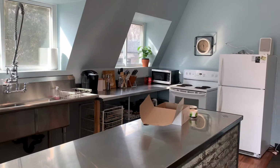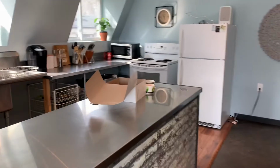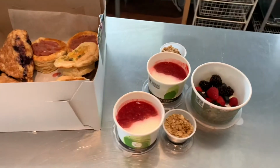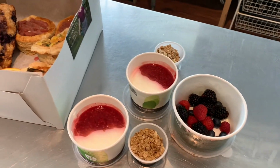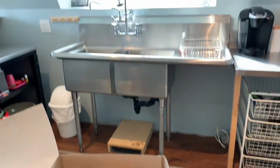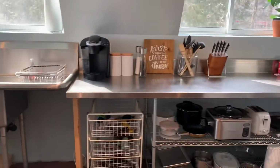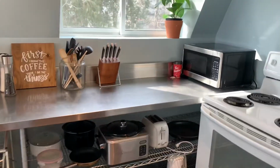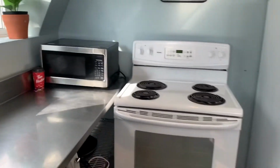Here's a little close-up of the kitchen. We were so lucky because we had the Eclectic Cafe send us a brunch box. So we had some yogurt parfaits with fresh fruit and granola and some baked goods. This is an option for when you stay in the Airbnb. You can order a brunch box ahead of time, and I highly suggest it.